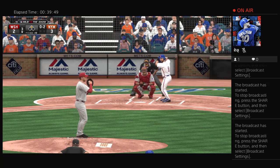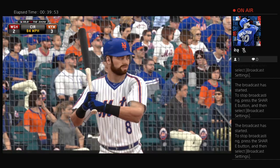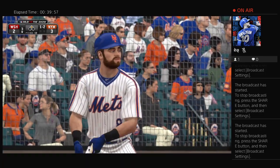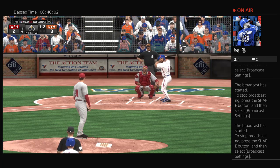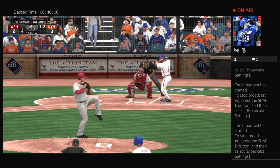Hey, let him go already, would you? And a changeup here, but that's taken low in the dirt for a ball. And even on 1-2 now, you've got to expand the strike zone a little up there. You can't go down looking here. You've got to put this ball in play. Give him the green light. Keeping him close there at second.